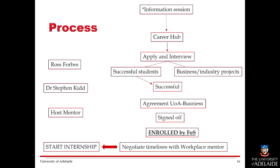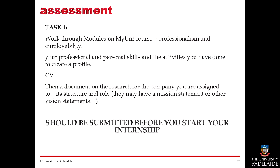Thanks, Stephen. Excellent. That was brilliant. Thank you very much, Ross. That covered everything, hopefully, and there'll be time at the end if people have specific questions about the process, but I think that covered everything that we needed to cover there.